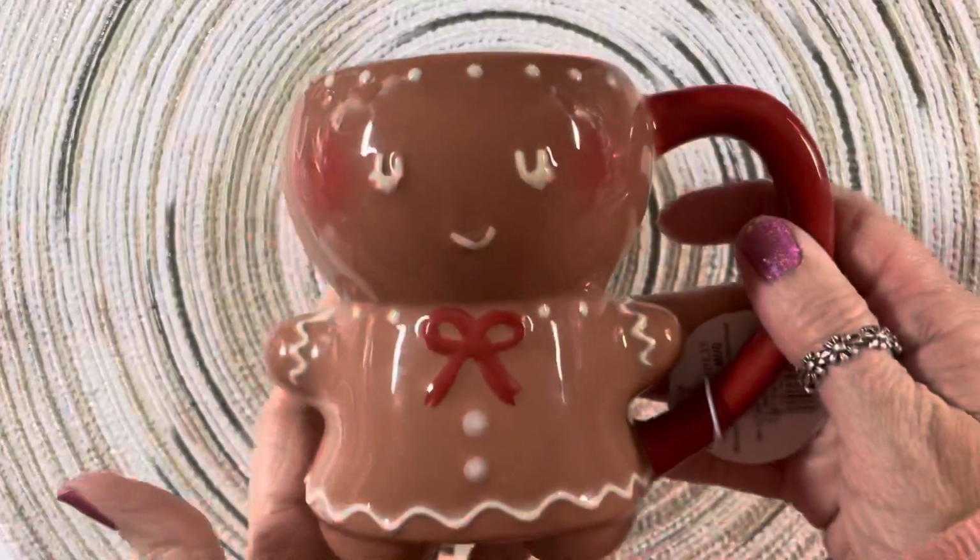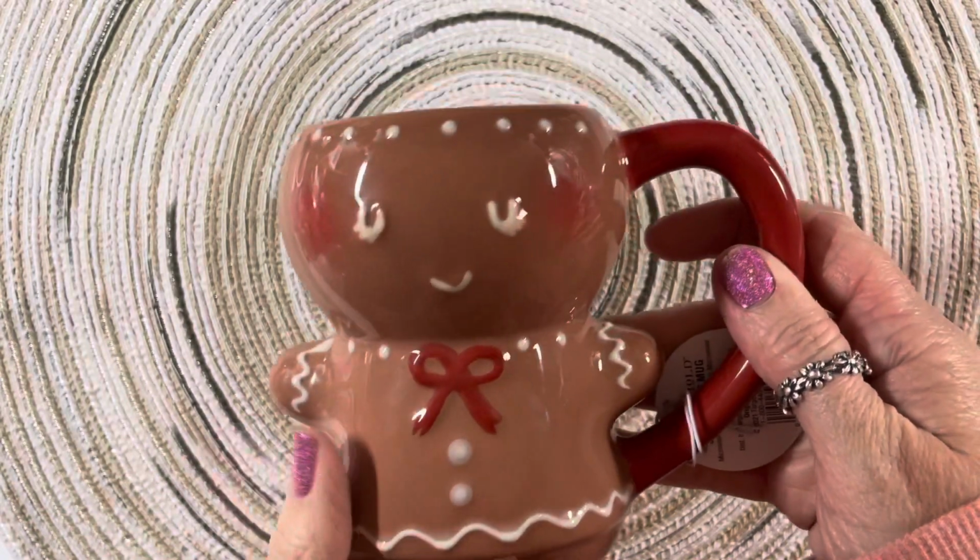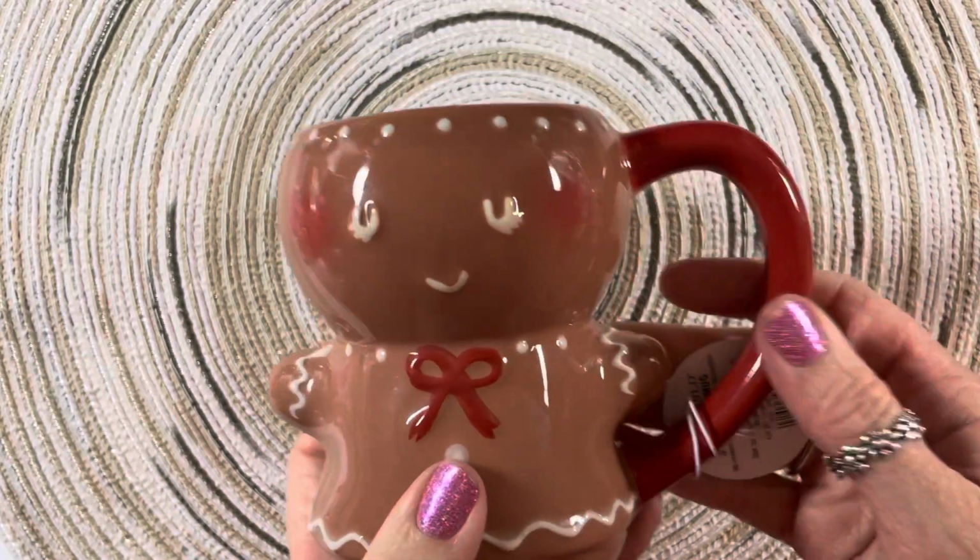It's just two things. I saw a couple of you haul this and I was like, oh my goodness, I want one. And they only had like a handful left, and I think that was only because they had it on an end cap on the opposite end of the aisle. So I got one of these gingerbread mugs and I want to use it to drink my hot cocoa.